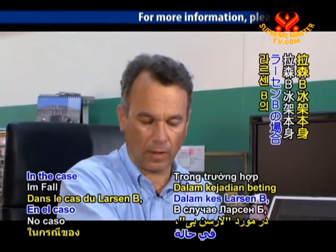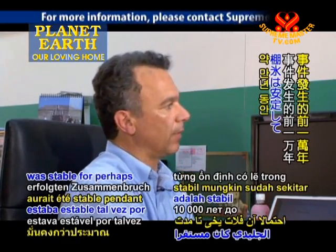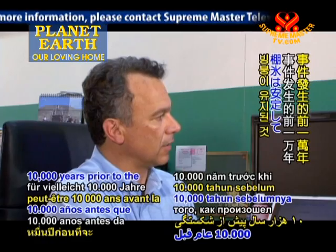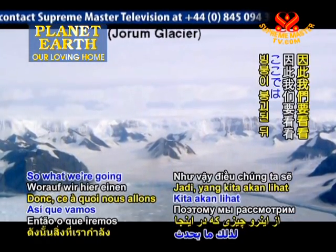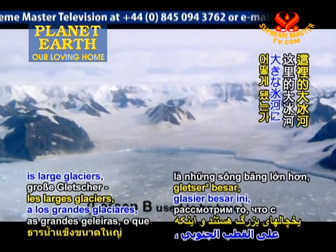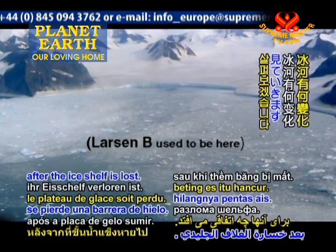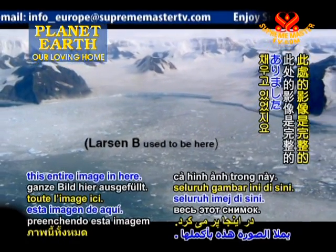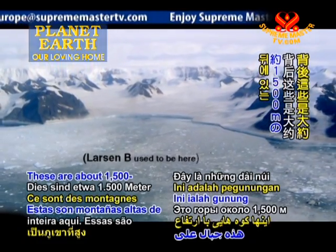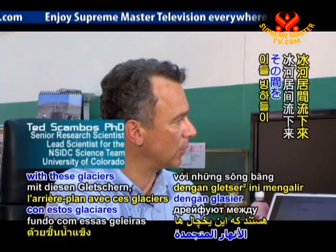In the case of the Larsen B, it looks as though that ice shelf was stable for perhaps 10,000 years prior to the breakup that occurred. So what we're going to take a look at here is large glaciers. What happens to them after the ice shelf is lost? The Larsen B ice shelf used to be filling this entire image in here. These are about 1,500 meter high mountains in the background with these glaciers flowing in between them.